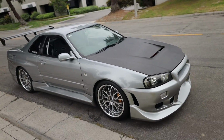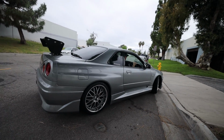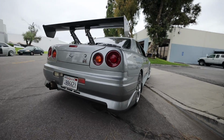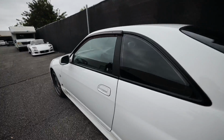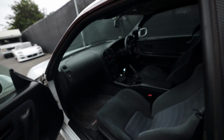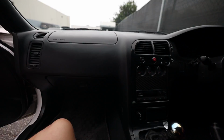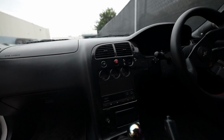Like, I don't know what it is about it. So before we get out of here, I want to show you guys the interior of the 33, which is actually, it's nice. It's nicer, I guess. I think you guys can probably tell on camera how big the interior is versus the other ones. It's a good car.